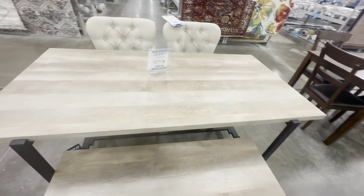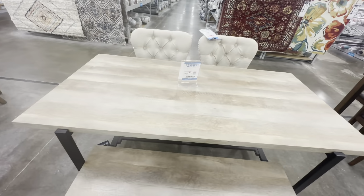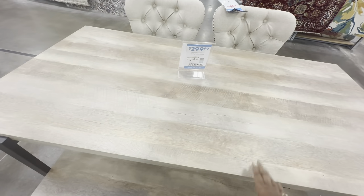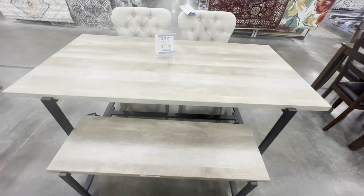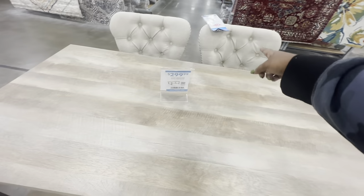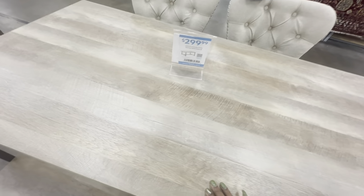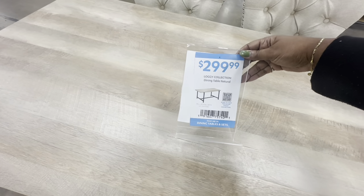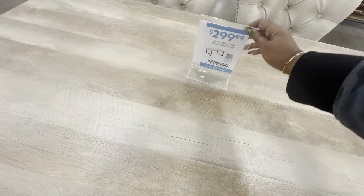You just get this natural dining table, $299.99. And you know what? You don't even get the bench. You know what I'm saying? See, y'all wrong. You know, and the chairs are $139.99 now. But just this table is $299.99 for this natural dining table.